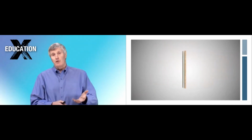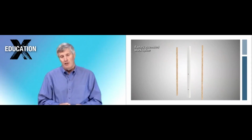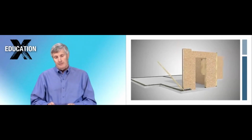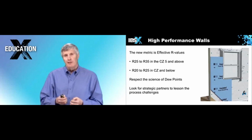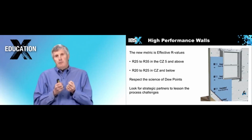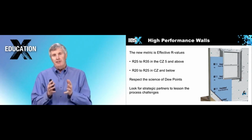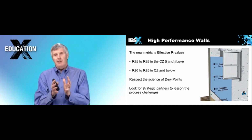And there is a great association, the SEPA, the Structural Insulation Panel Association, that could help you with the details of these kinds of products. So there you have it there. And so as we think about, just as a bit of a summary, think about the new metric is effective R values. It's no longer nominals, it's effectives. And you think about good fibrous insulations, very, very cost effective.